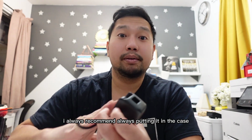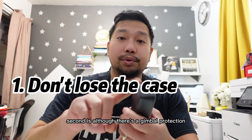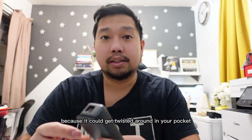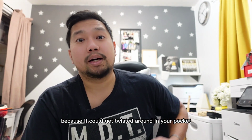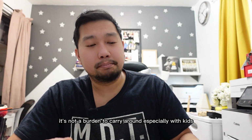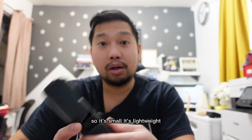I always recommend putting it in the case. So first, you don't lose it. Second is, although there's a gimbal protection, you just don't want to risk it, right? Because it could get twisted around in your pocket. So always keep the case with you handy. It's pretty light, so it's not a burden to carry around, especially with kids. So that's it with portability. So it's small, it's lightweight.